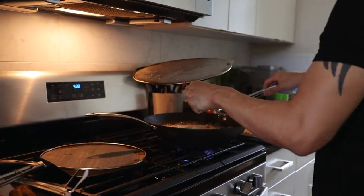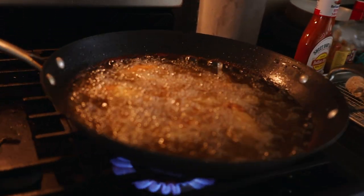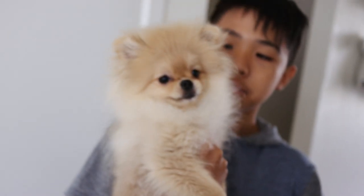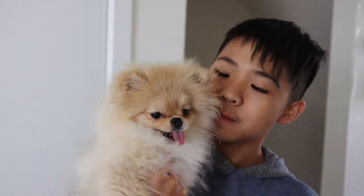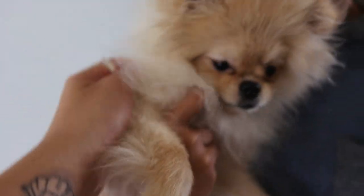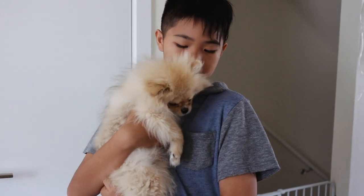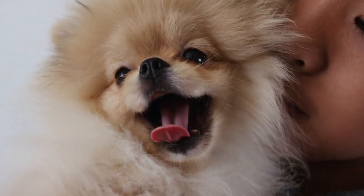Mark, show them what you're cooking. Wait, imagine if I just dropped my camera. You guys, you never saw Mel and Zayden's dog and Mark's dog. Look at this. What's her name, Zay? Her name's Bulba. Look how cute she is. Look how small she is, too. She's the cutest thing.